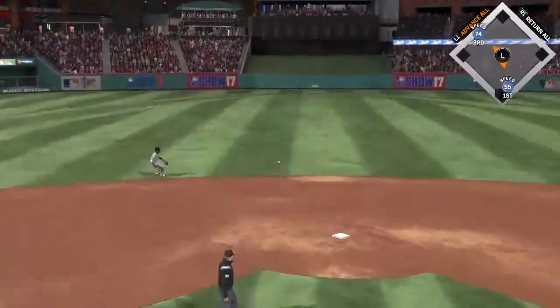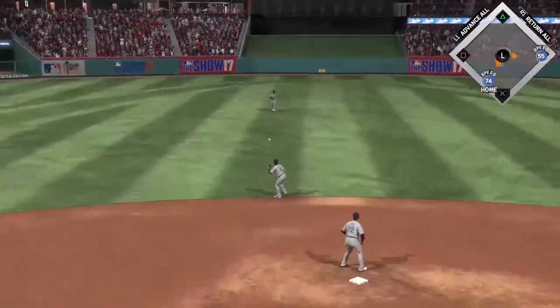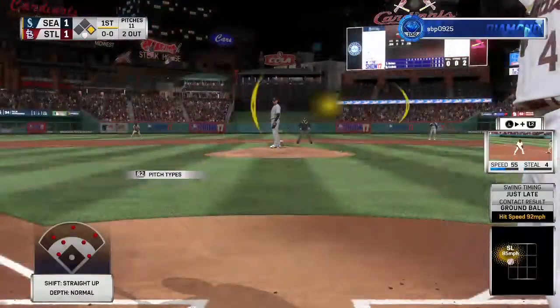Hit hard back up the middle. And that's through into center field. Base hit. Pham rounds third and is digging for the plate. And the tying run comes around to score from second.